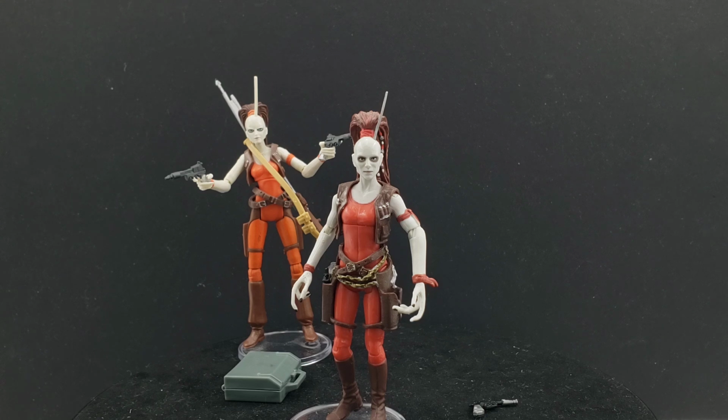Between these two action figures, I think they're probably the definitive Aurra figures for 3 3/4 inch. There is a Black Series 6-inch figure of her, which I've kind of eyed every now and then over the last several years, and I might eventually get it. The prices for her are usually pretty reasonable, even below retail most of the time, so might do that at some point.